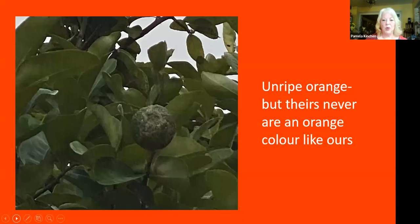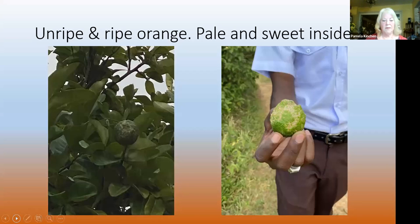This is an unripe orange. And certainly they don't ever ripen to the color that we're quite used to. So a ripe and an unripe one. And they're very pale inside and very sweet, and very juicy, far more juicy than the oranges that we get.